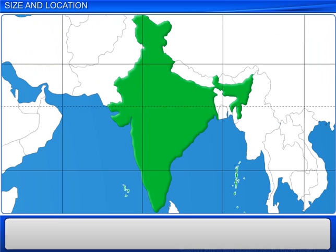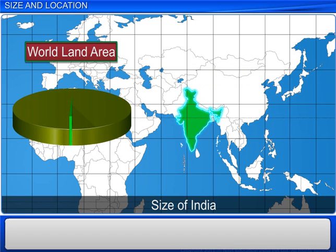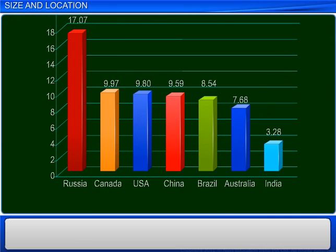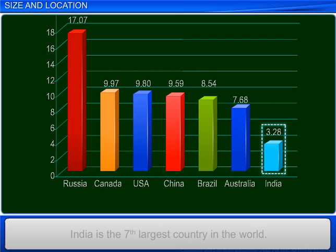What is the country's area? The total area of the Indian land mass is 3.28 million square kilometers. This accounts for nearly 2.4% of the total land area of the world. If you compare India's size to that of other countries, India is the 7th largest country in the world.